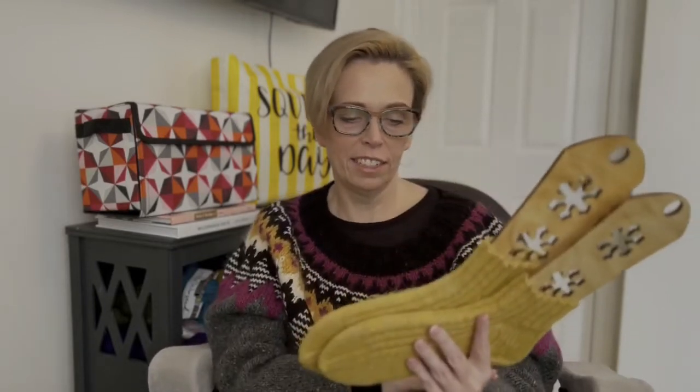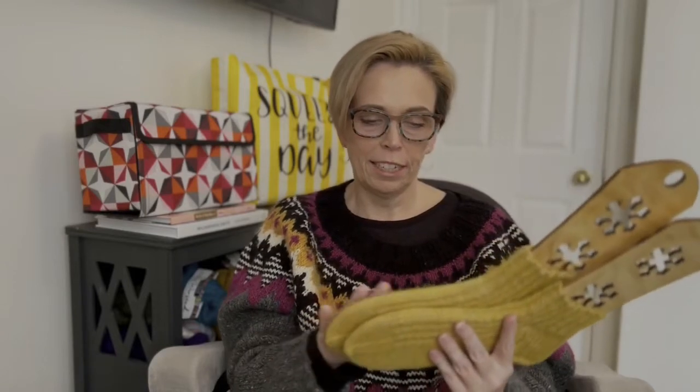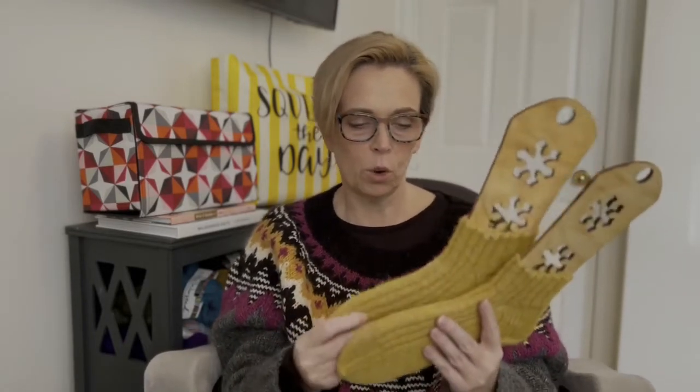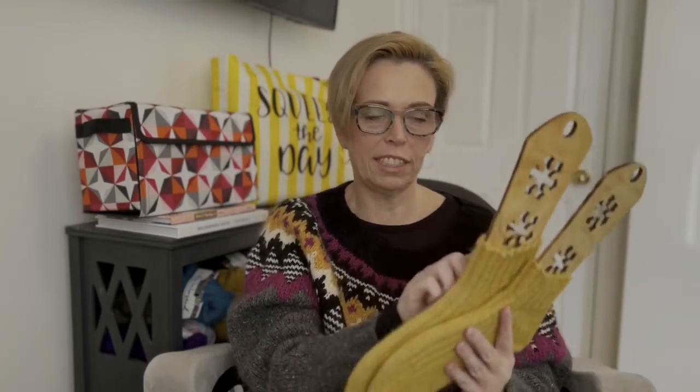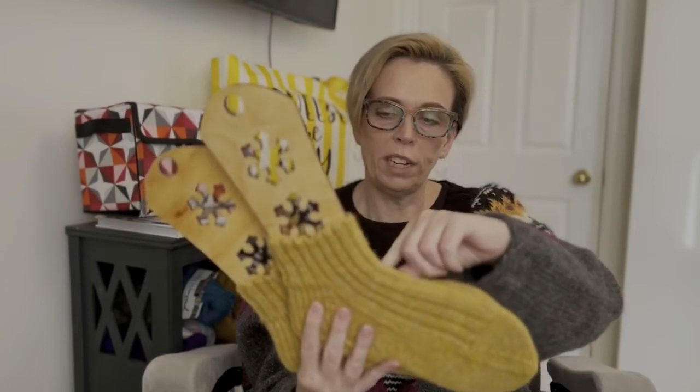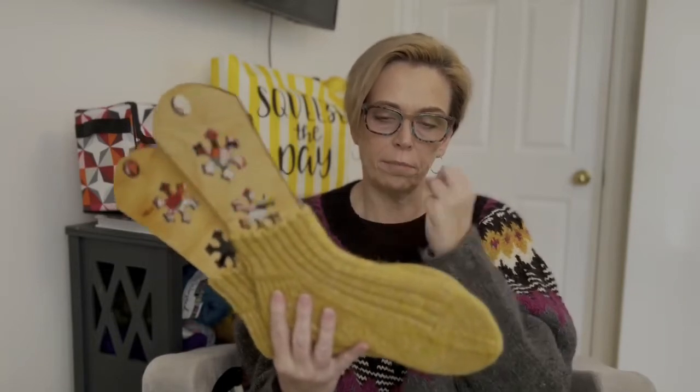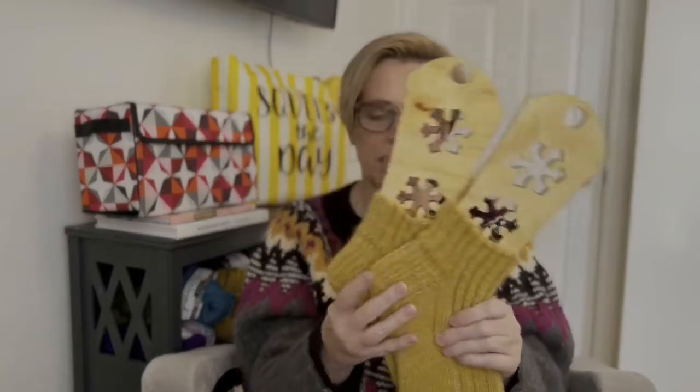So the yarn said fingering weight. So I knit the socks cuff down using a US 2.5 millimeter needle on a 40 inch cord. I did magic loop and I cast on 64 stitches, and then I did 20 rounds of 2x2 rib, but then on the top of the foot I just kept going with the 2x2 rib because I wanted to make sure that the sock was nice and squishy and would form to my foot. I did a heel flap and gusset with a slip stitch heel.